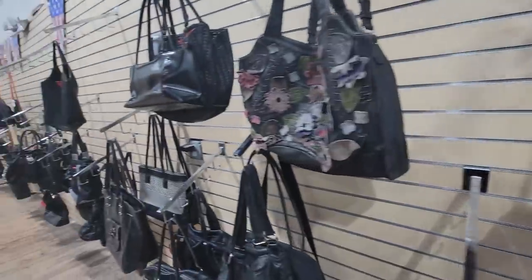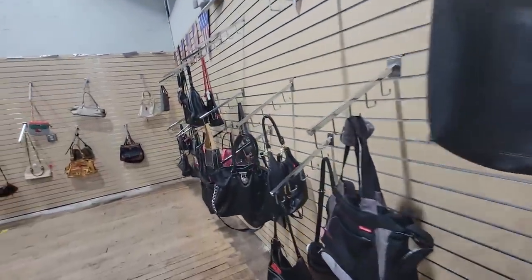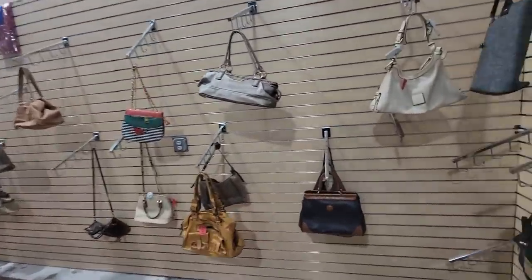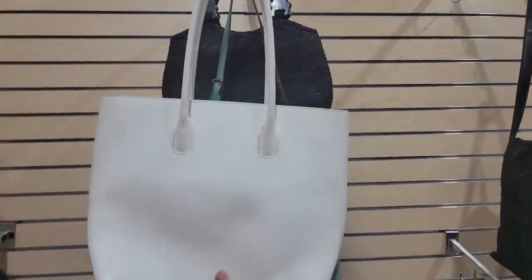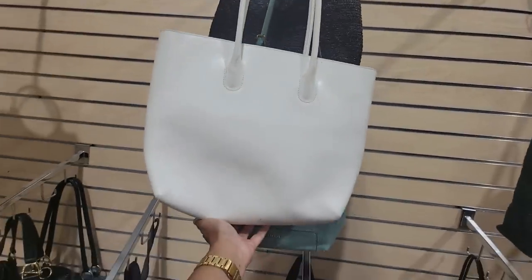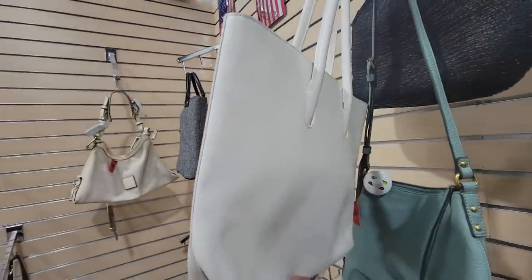I'm just gonna go into the come thrift with me and then I'll come back here and show you what I got. So there's a back section downstairs and I did a quick run through of the stuff down here. Three of them caught my eye. First, it was this Furla white bag. It's quite marked up, but a fun tote bag.